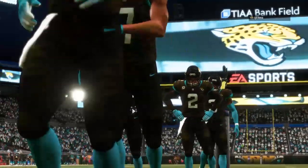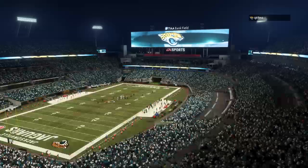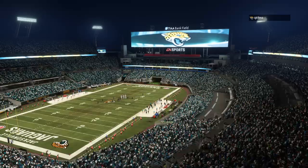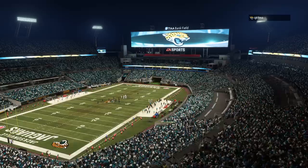And they'll get another road test next week as they head to Cleveland to take on the Browns. Meanwhile, for the Jaguars, they will fall to 1-1. And they'll try to rebound next week on the road in Nashville.